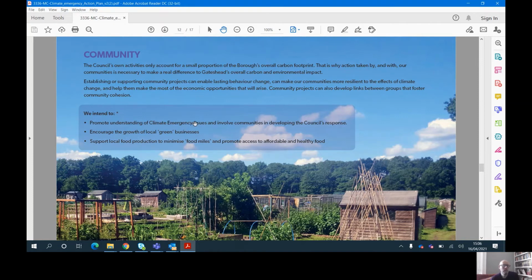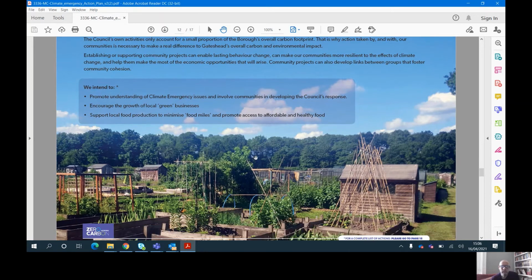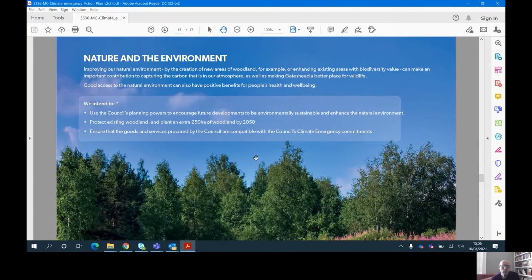So it talks about promoting an understanding of climate emergency issues, encouraging the growth of local green businesses, supporting local food production to minimise food miles, but it doesn't really say how the council will support us in terms of our response to the climate emergency. How will it support us to deal with the fact that many of us have poor insulation in our homes? Many of us, or most of us, still have gas-powered boilers in our homes as well. So I would have expected something a bit more practical in terms of a roadmap in there.